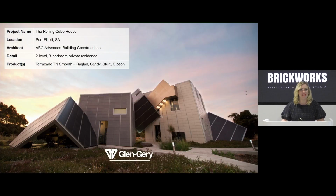Another beautifully angled project is the Rolling Cube House in Port Elliot, South Australia. It was designed and constructed by ABC Advanced Building Constructions, and this is a 2-level, 3-bedroom private residence. They selected the Terraçade TN Smooth in Raglan, Sandy, Sturt, and Gibson, so 4 of those beautiful smooth colors for this private residence. And what I love about the tiles used on this project, they're installed in different angles to create these interesting sloping walls that look like you've just rolled a bunch of dice for their home. So really nice creative use that really gets you thinking about different ways you could use Terraçade for your project too.